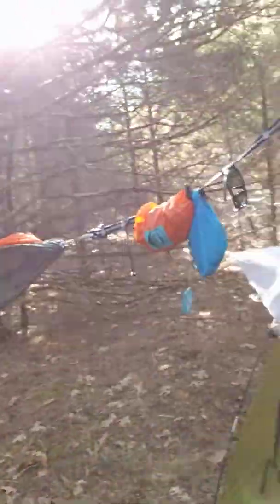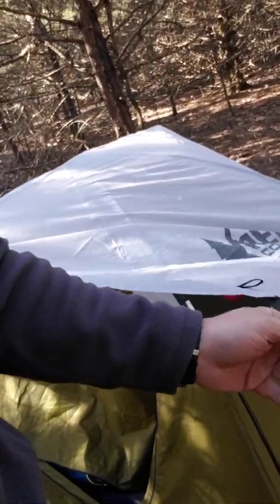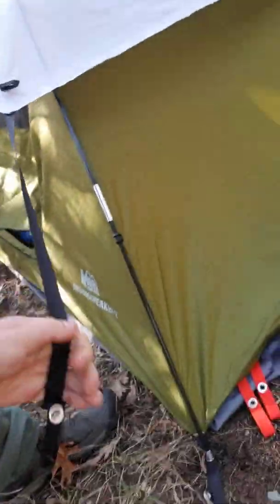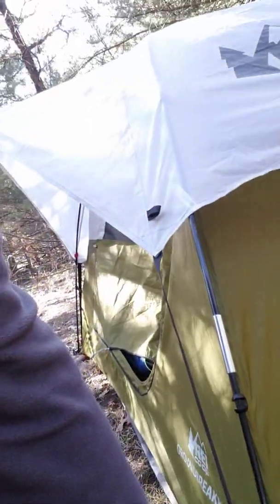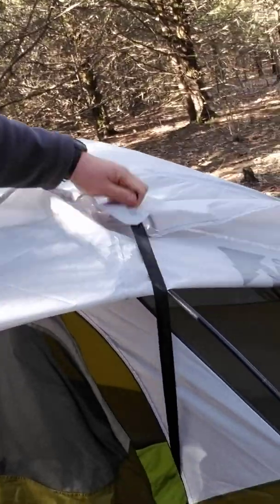This is the tent. It's the REI Groundbreaker 2. It does come with a rain fly, and you attach the rain fly underneath with the little red Velcro straps to the poles, and this grommet down here goes under the tent pole there, and then there are some tie outs on the rain fly right there. But when I'm not using it, I kind of throw it back. It makes the door a little more accessible.